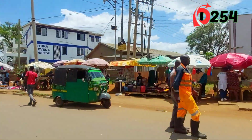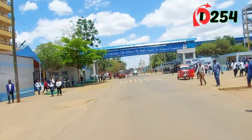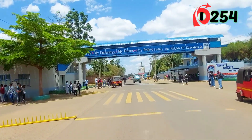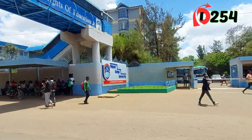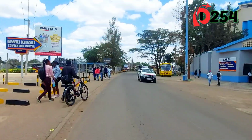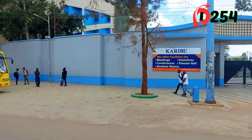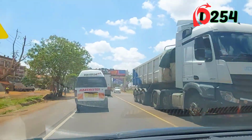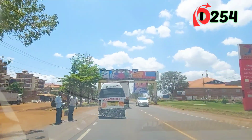Historically, there are two explanations for the origin of the name Thika. One has it that it came from a Kikuyu word gudhika, meaning to bury. I think most of you know that Thika was used as a memorial burial site for soldiers who fought in World War II. The other theory claims that it was derived from a Maasai word sika, meaning rubbing something off the edges.